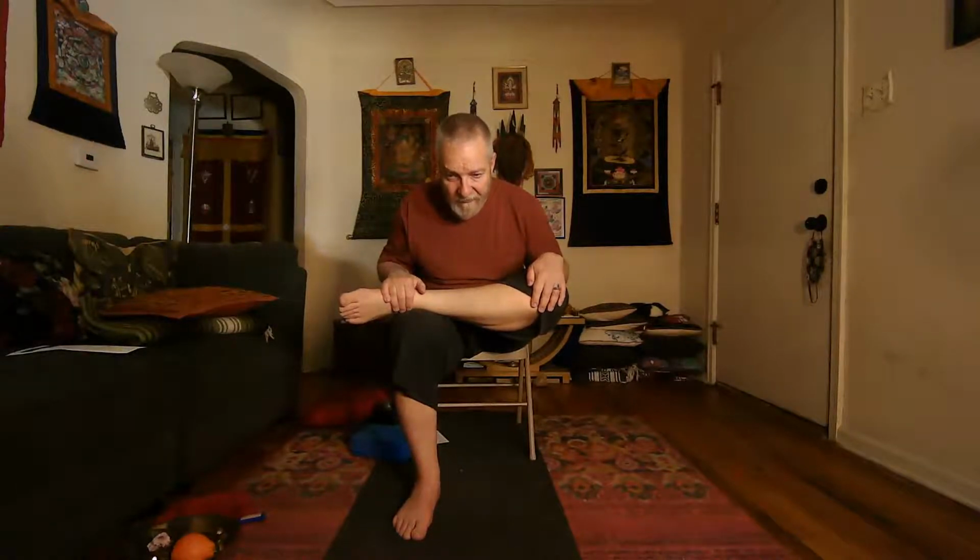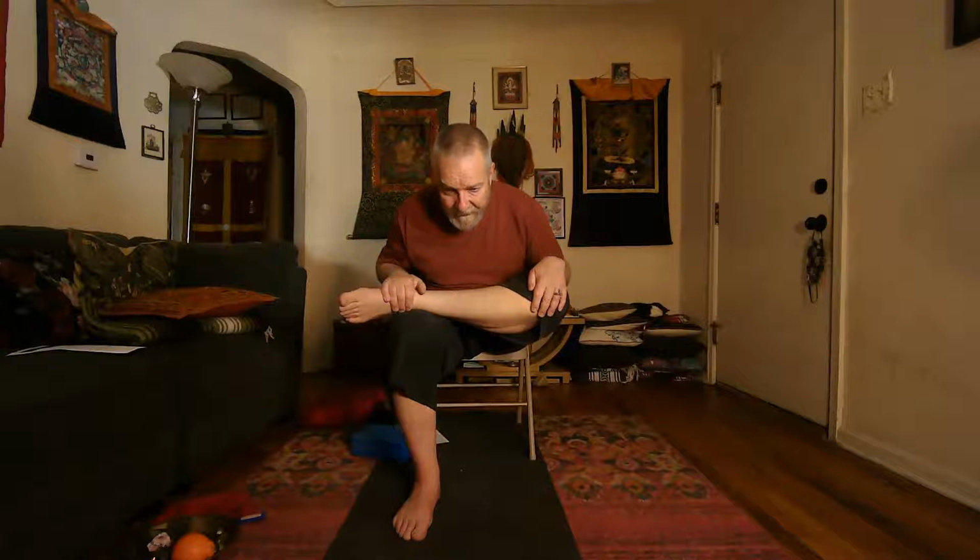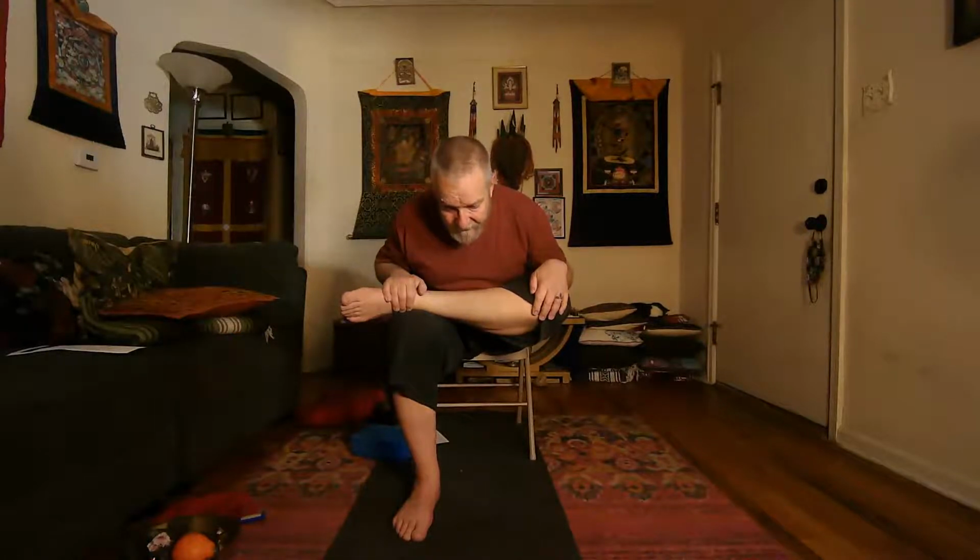Inhale tall. Exhale, hinging at the hip, keeping the sits bones in place, keeping the upper spine straight, and just doing that nice pigeon stretch on the left side. Inhale, pressing up slowly, bringing the foot back to the mat, sitting tall, and just feeling the effects.